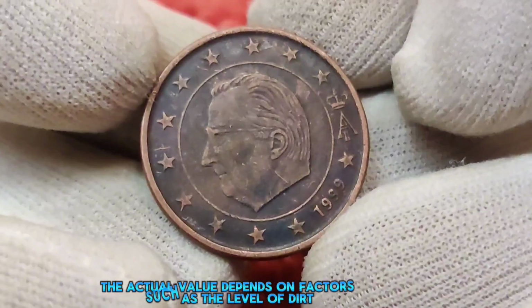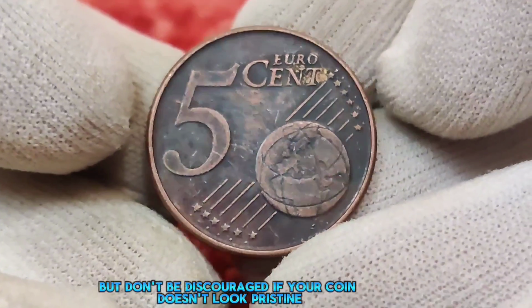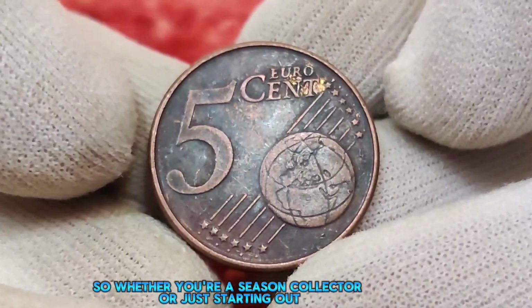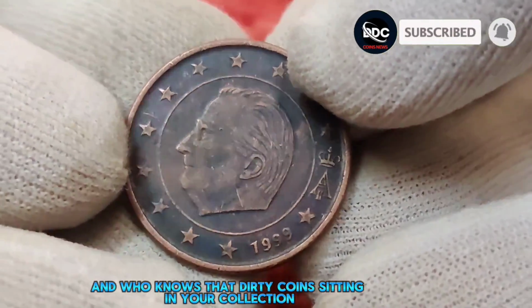Of course, the actual value depends on factors such as the level of dirt, scratches, and overall wear and tear. But don't be discouraged if your coin doesn't look pristine. There's still a market for it. So whether you're a seasoned collector or just starting out, remember that every coin has a story to tell, regardless of its condition. And who knows, that dirty coin sitting in your collection might just be worth more than you think.